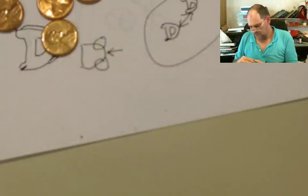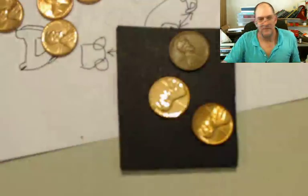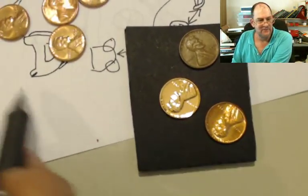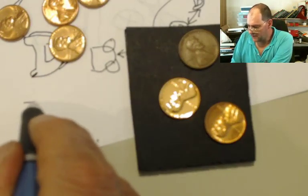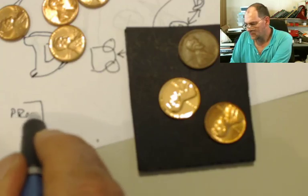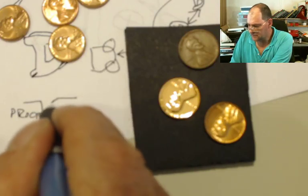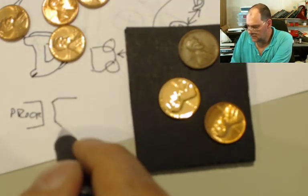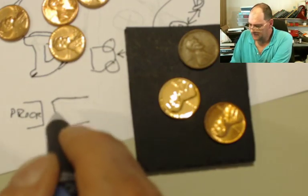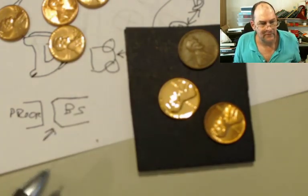Let me put these down for a bit. And the proofs tend to be a little thicker because they restrict it more. Watch this. I'll draw it right here. The square edge. That's a proof. Right? Over here I got a beveled edge, like a 45-degree angle on that edge. That's a business strike. That's a bevel. Isn't that great?